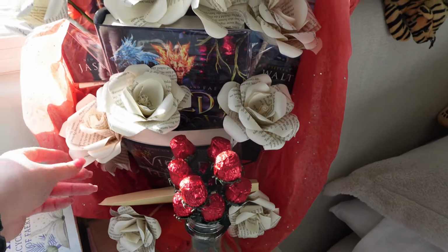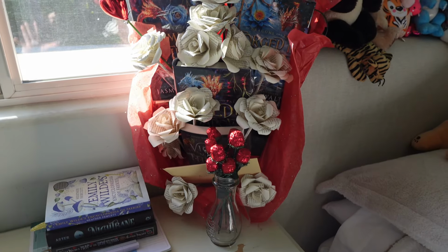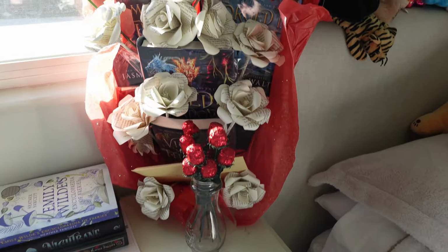I don't have the heart to take this down because I think it's so beautiful, but I know that when I do start getting things packed up, I do need to take all of this down, and I'm really sad about it because I do love it.